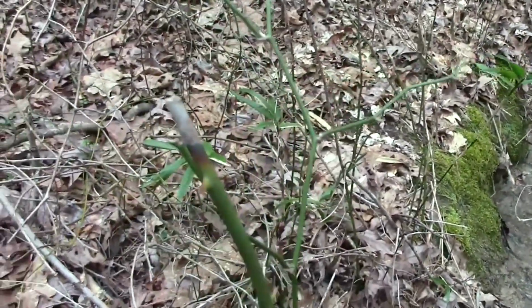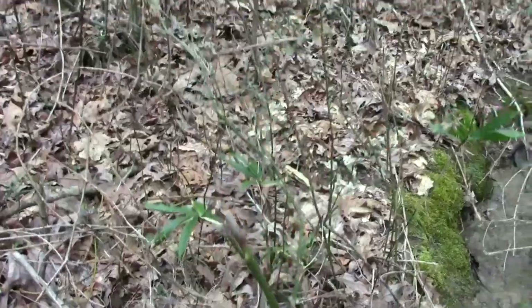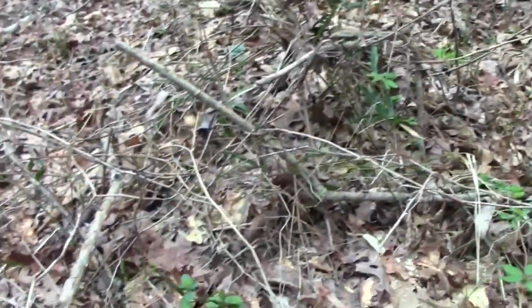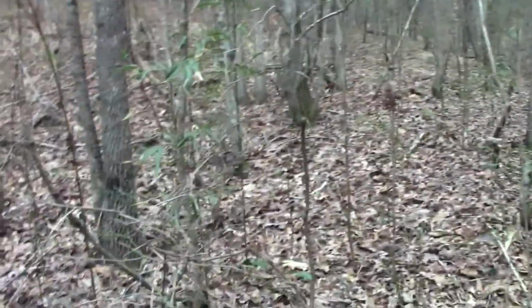Some of these where they bit it earlier in the season, the tips done turned brown, but it's definitely a place where they're milling around, browsing, looking for acorns. If I find a place where they're digging for mushrooms, I'll point that out too if I can find one.